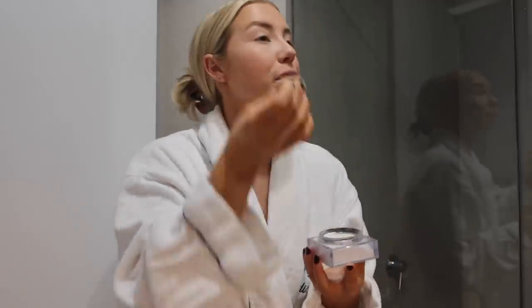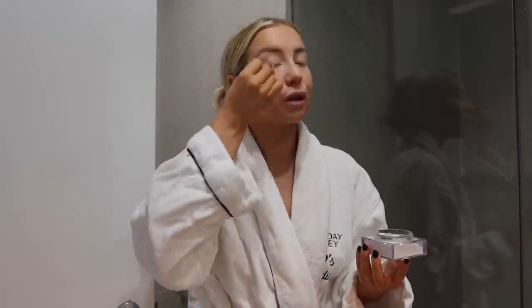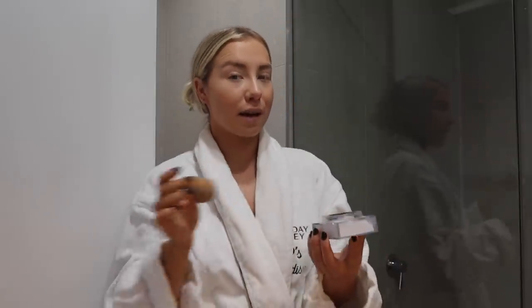Okay, I need to get back to focusing on my makeup because my hair appointment is coming up, so I'm going to speed through the glam and I will check back in with you guys when I am ready to go to the hair salon and get my hair blow dried.